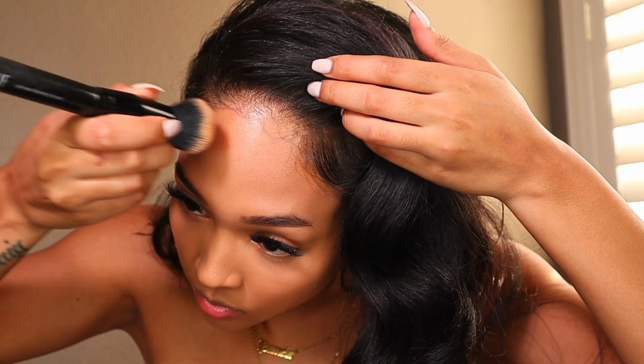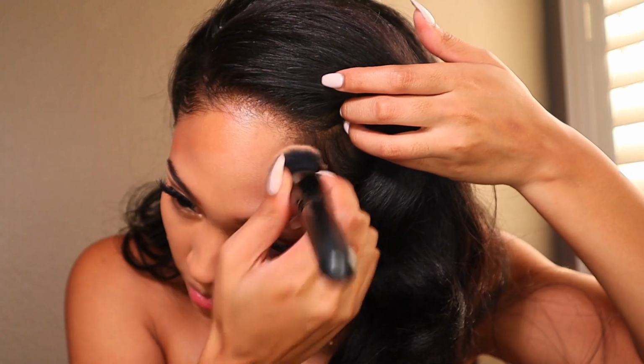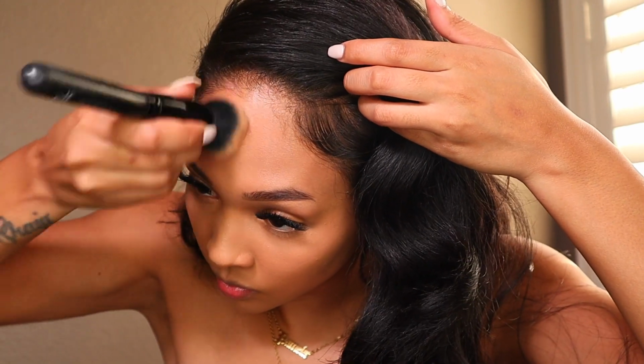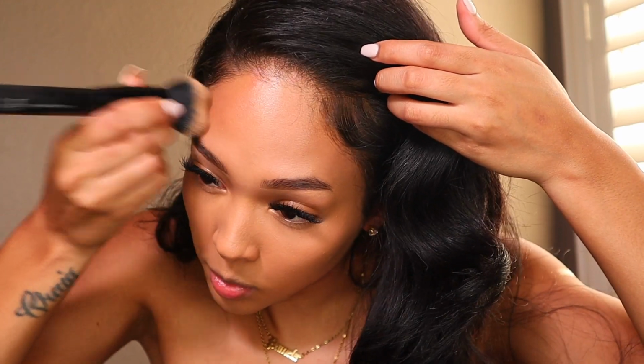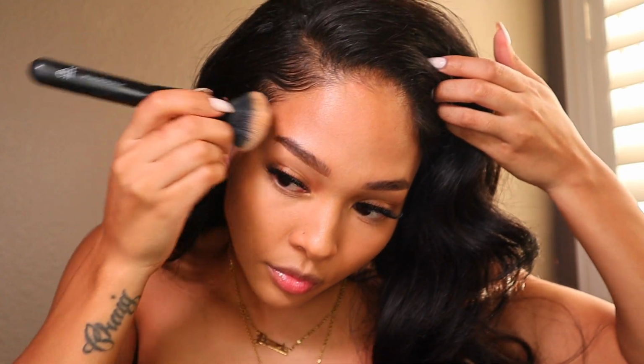So I focus most of the bronzer on my forehead because my forehead is naturally darker than the rest of my face, and it really helps to blend all of my makeup together without adding too much product once again. I also just love the texture of this bronzer. It really blends into the skin and makes it look like your skin. So it's not powdery or anything like that. It honestly gives you a really nice glow as well.